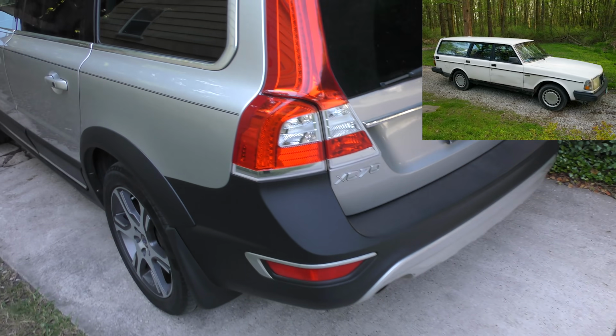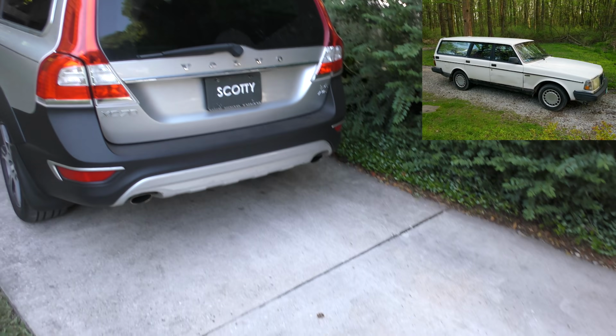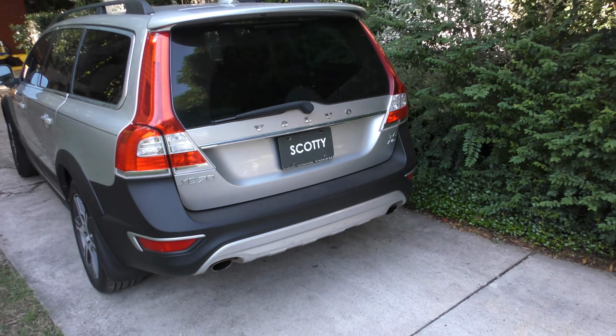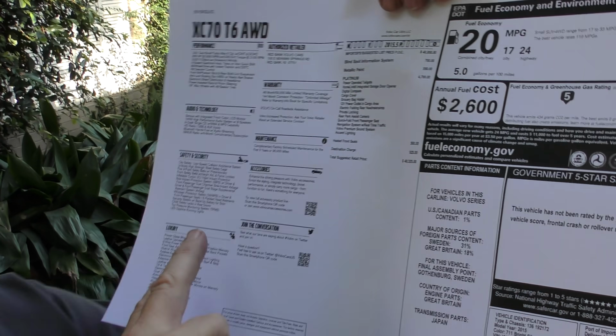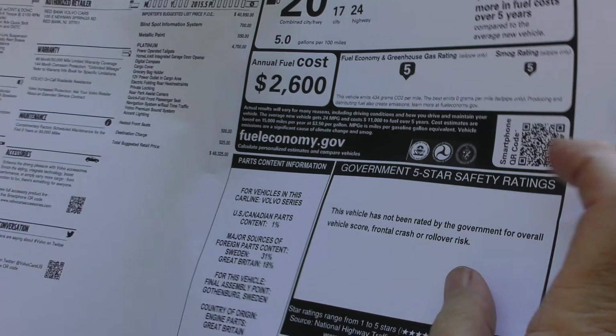And unlike earlier Volvos, which are some of the ugliest, squarest, boxiest cars in the world, this thing's got some style to it. And of course the big question is, do they hold up like legendary Volvo station wagons? In the past, I had customers that got 500,000-600,000 miles out of the old Volvo station wagon. And I got the original window sticker on this one. It was $48,325. Okay, so they weren't giving them away.